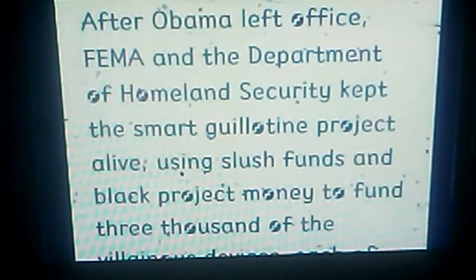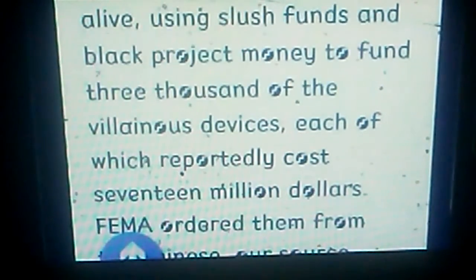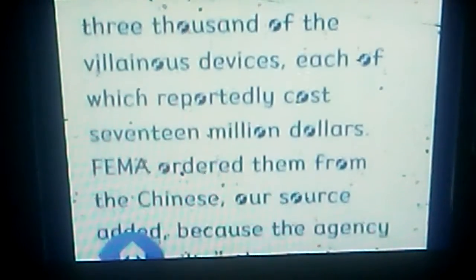After Obama left office, FEMA and the Department of Homeland Security kept the Smart Guillotine project alive, using slush funds and black project money to fund 3,000 of the villainous devices, each of which reportedly cost $17 million.